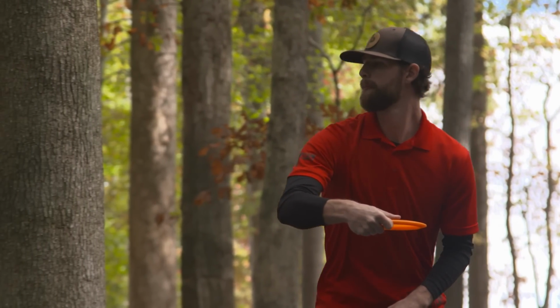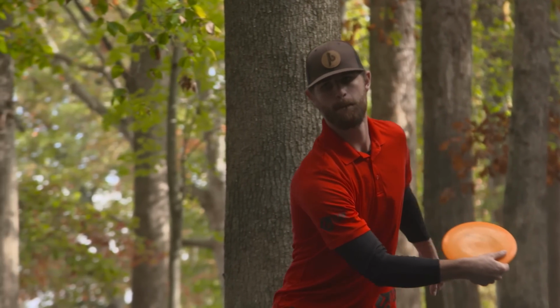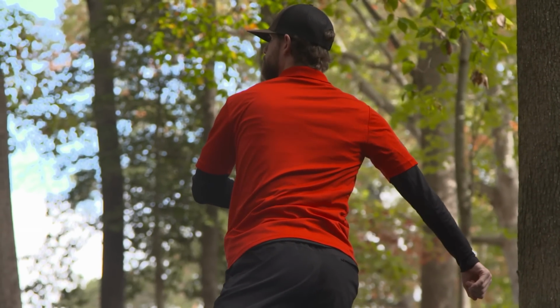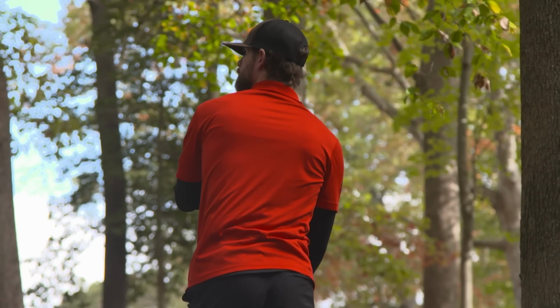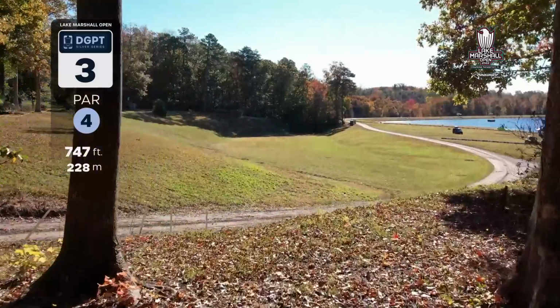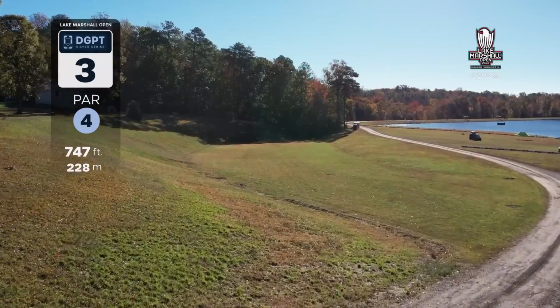Get a look at Blake's form here. What do you think? Looks like he kind of pulls the disc back on a slightly different angle than he throws it on. Maybe one of the little quirks of his throw, but his release was just what he needed, and he parked that one.